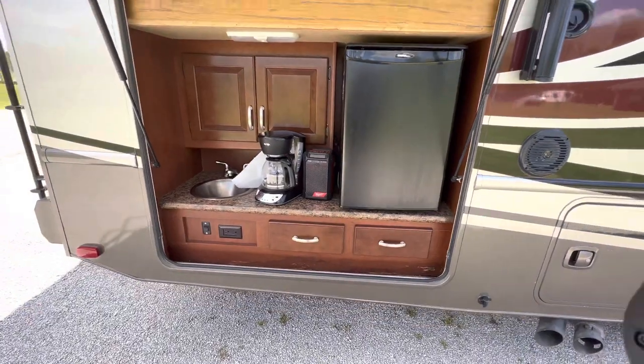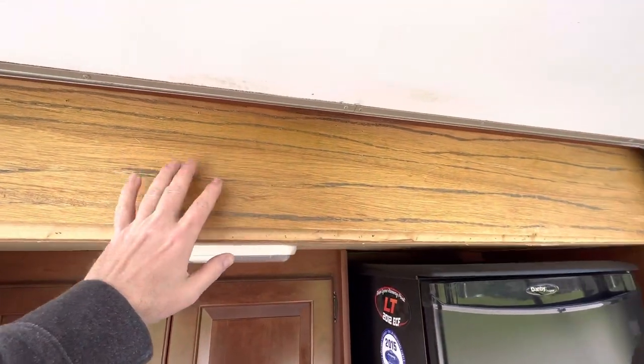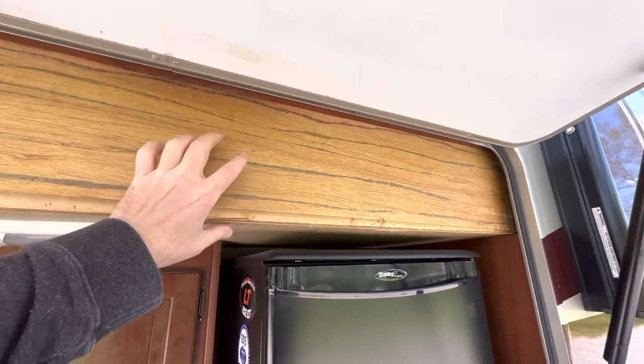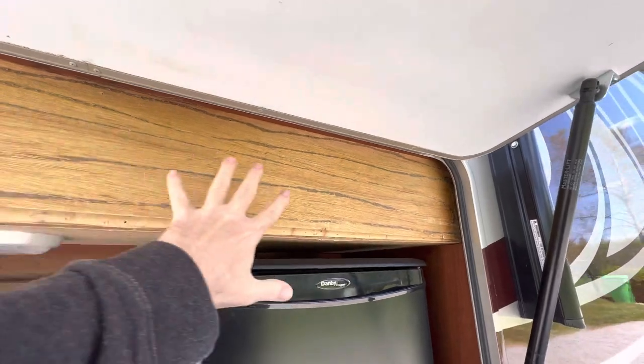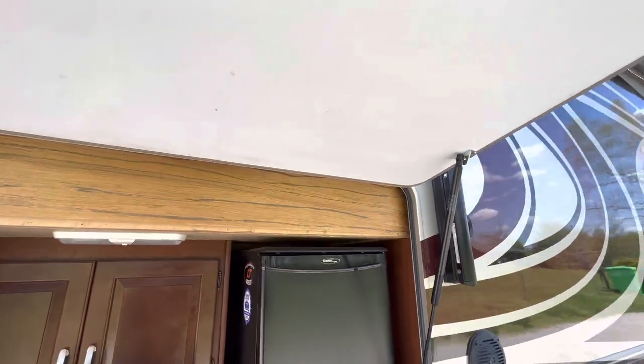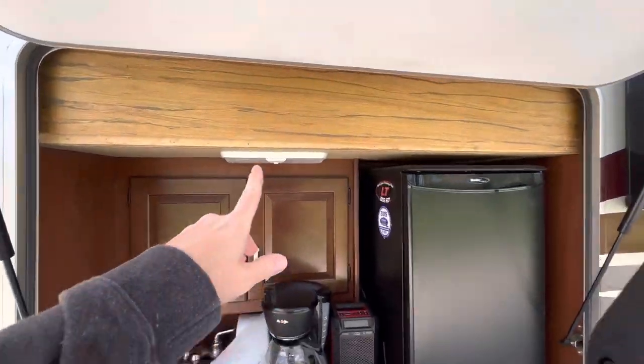Outside kitchen, this is the only other thing. This portion right here was wrapped. It's like shelf paper. Manufacturers do that. The owner just peeled it off, but he's going to do something to clean it up. But there is no water damage that I noticed up here.